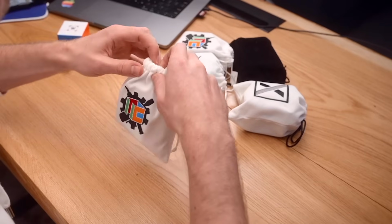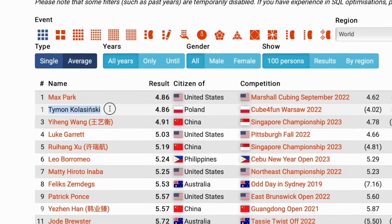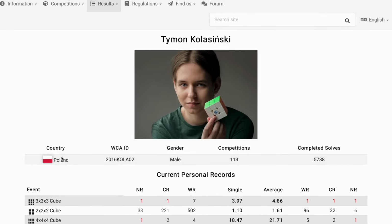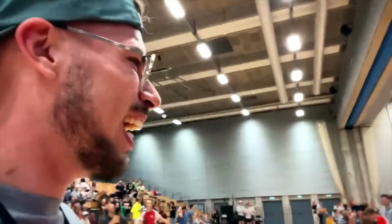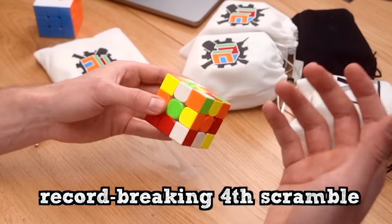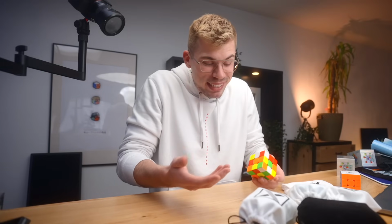Anyways, cube number 1. This cube is from TYMON, aka the world record holder, a Polish cuber that is considered one of the best cubers of the moment. He's mostly known for his insane solutions and creativity. And by the way, I witnessed his first sub-4 official solve live. These cubes are set up with scrambles that they actually had in competitions. I do not know exactly what they are, but it's a nice touch.